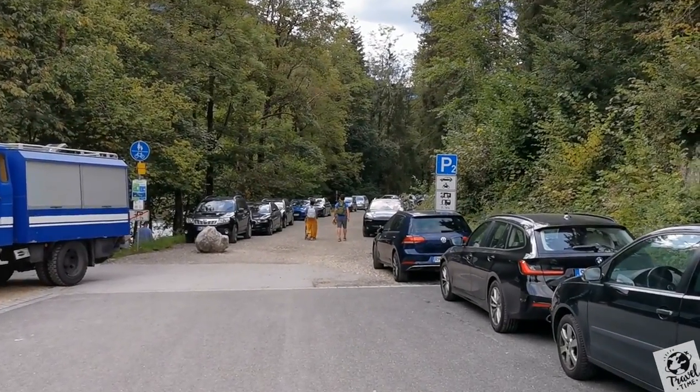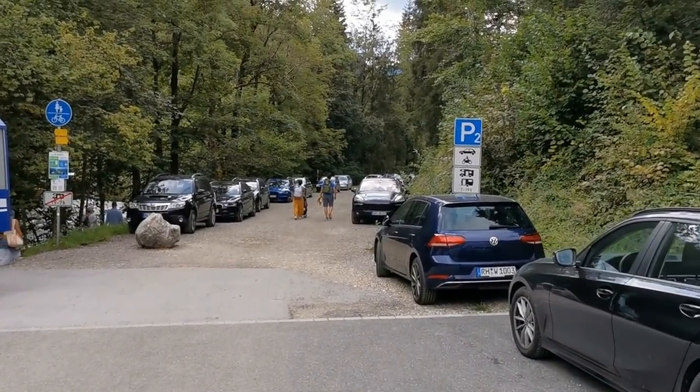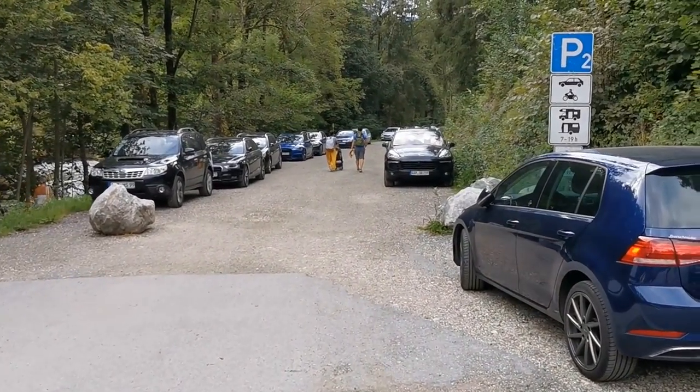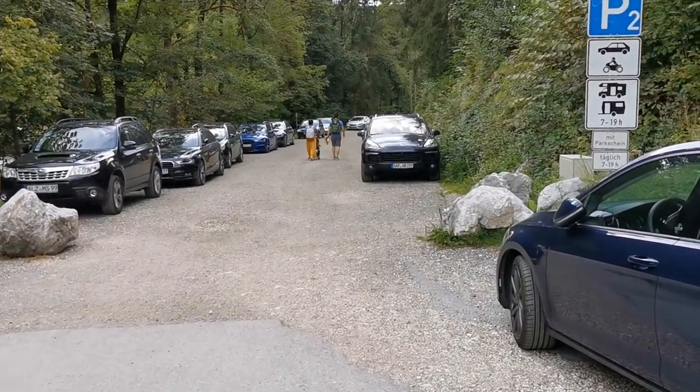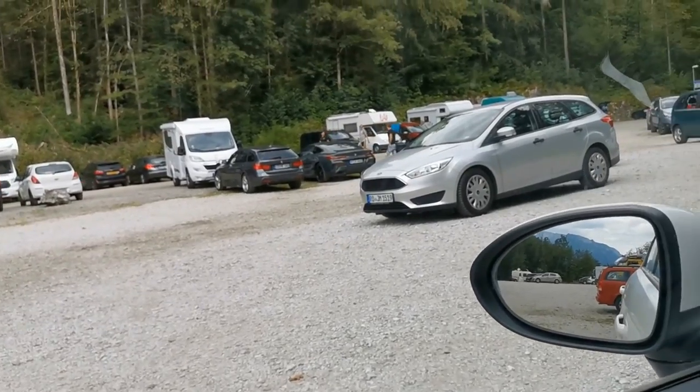Park here, you have to buy a parking ticket that costs 5 euros the whole day. So let's go home.